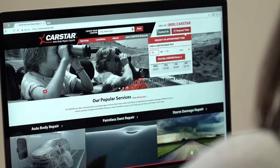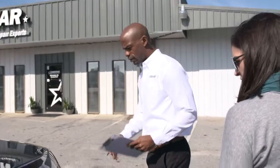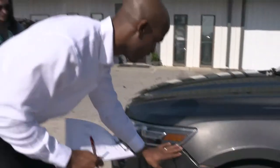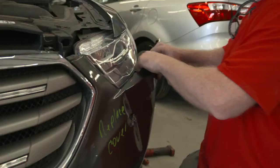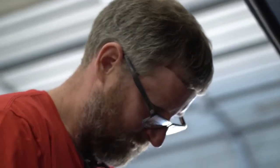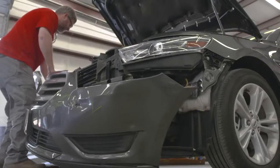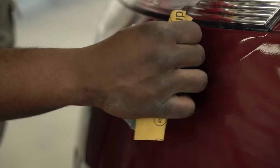When you contact CARSTAR, we'll schedule an appointment for your free estimate. We review that estimate with your insurance carrier to ensure your vehicle is repaired to your coverage standards. Once you select CARSTAR for your repair, we pre-wash your vehicle and disassemble it to evaluate any additional repair needs. Then, we develop a comprehensive plan, order your parts, and schedule your repair. We keep you informed from bodywork to paint preparation to finishing, closely monitoring every step.